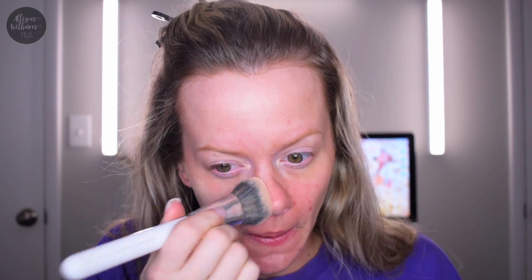So you can see it's a lot lighter. I'm curious to see if it's gonna break up weird or do any weird things with having that bronzer underneath. So it didn't break apart at all, didn't do anything weird. However, the bronzer didn't necessarily mix with the foundation either.